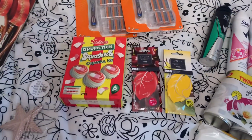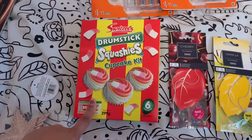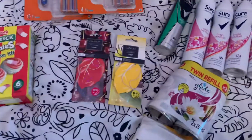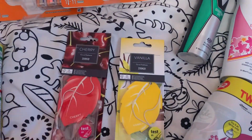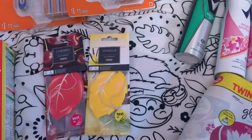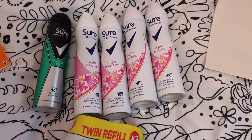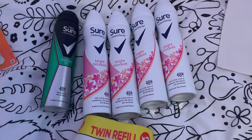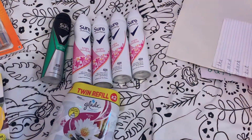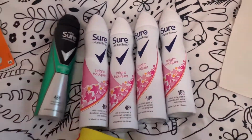Then I saw this in a reduced section of Tesco, 1.75, Squishy's cupcake, so I can make it with my kids. Air fresheners, I grabbed two of them. It's 50p each. They were reduced from £1.50. And that's from Wilkinson. They were all reduced to £1.40. They never got this price before. They always go down to £1.50 or recently £1.64. So they were £1.40, so I grabbed a few of them for myself and one for my husband.